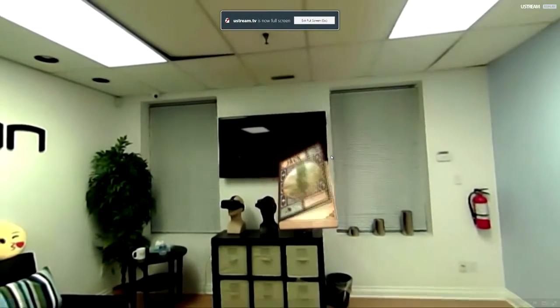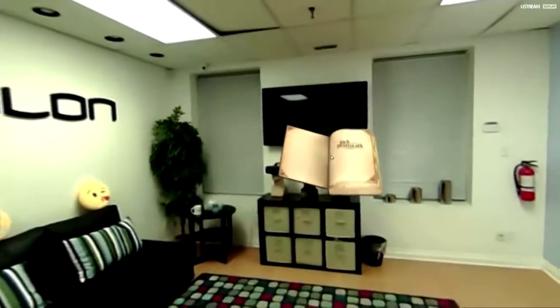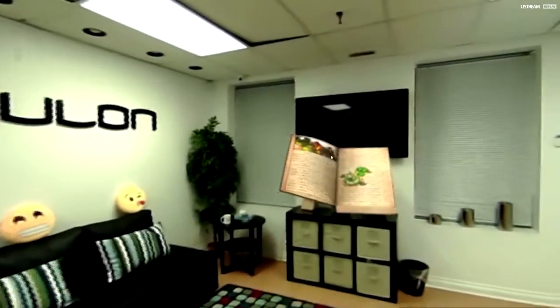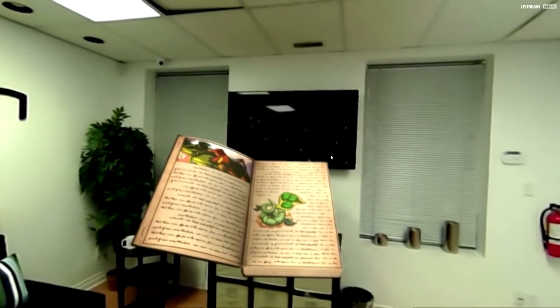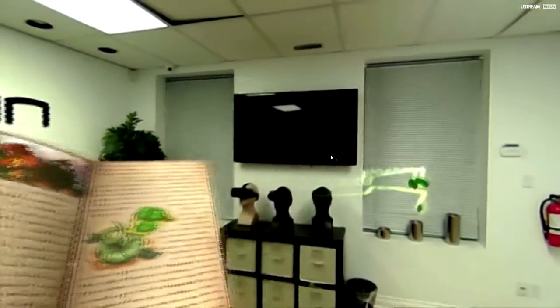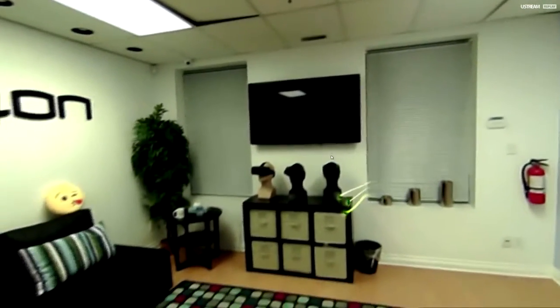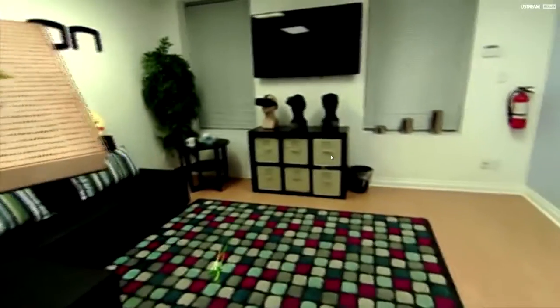Here we have an example of some of the experiences that can be created. The environment is actually mapped in real time, and the AR object is overlaid onto the real scene. And what the system will do is dynamically virtualize your environment in real time as well. That means it understands everything about the environment, right down to the minuscule pixel levels that it brings in.